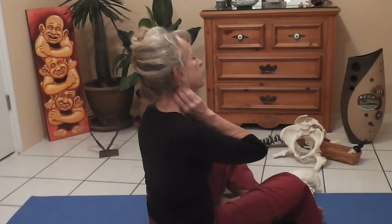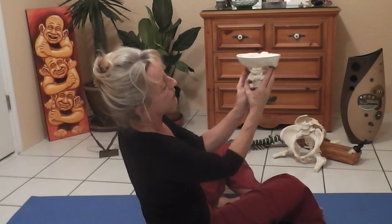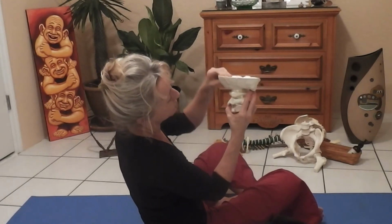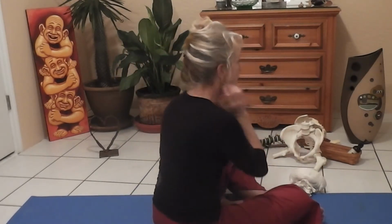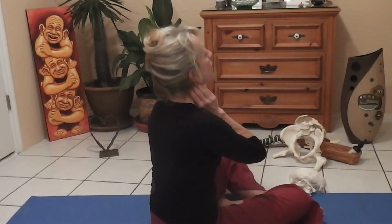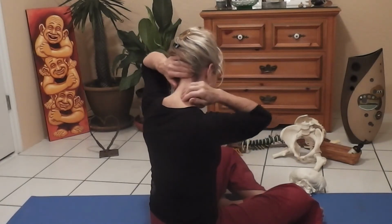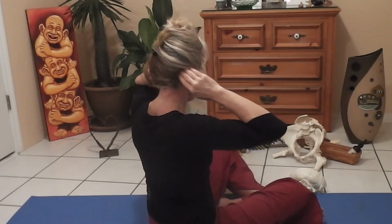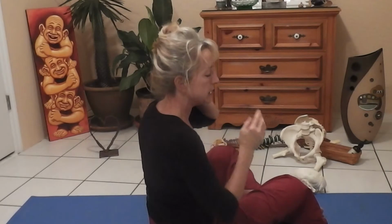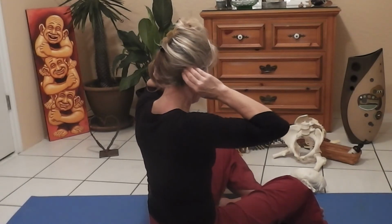You can hold on to the atlas or the axis with each finger and just move the head. So all of these 8 neck movements can be done while you're pulling and working the fascia. The trapezius attaches right behind the ears. You'll feel a little dent, and it will be tender. So go easy. Breathe deep, but find that tender spot.